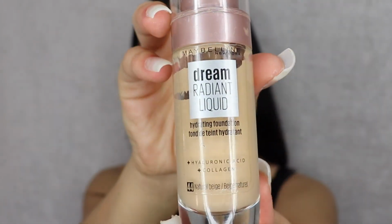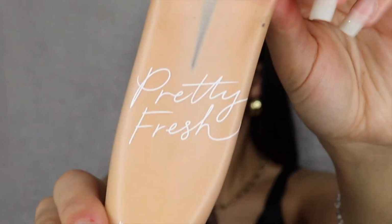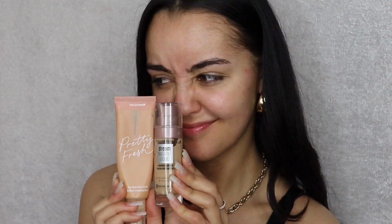Moving on to foundation, I use Maybelline Dream Radiant Liquid in the shade Natural Beige, and I also use Colourpop's Pretty Fresh Hyaluronic Acid Tinted Moisturiser in the shade Medium 10N. So of course I then mix them both together on my hand because I really love the shade that it creates on my face, and doing so just warms it up a little bit, which means basically better application, makes it a little bit easier, and it looks a little bit more flawless, which we love.